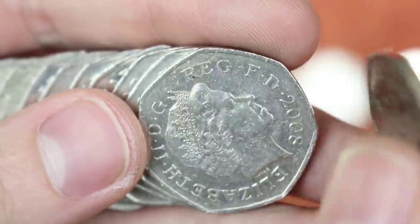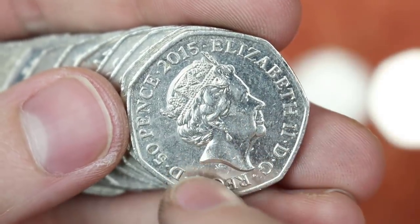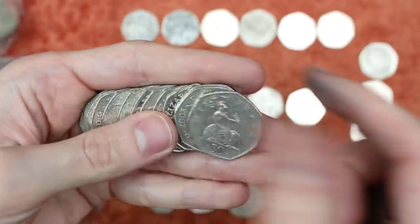I've never found an IRB Battle of Britain yet. And this coin isn't going to change that. That is a JC, you can see just there. But the hunt for the IRB Battle of Britain continues.